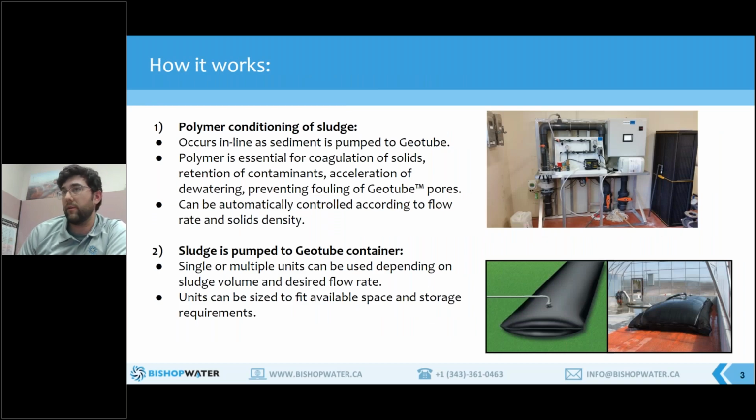Okay, a little bit more on the polymer conditioning. So you can see that top photo. It's an image of what the polymer system would look like, and these are typically mounted in a sea can or something if it's an environmental remediation project where there's typically not an extensive amount of infrastructure on site. Bottom image there shows a geotube with a fill port and another geotube beside it there.